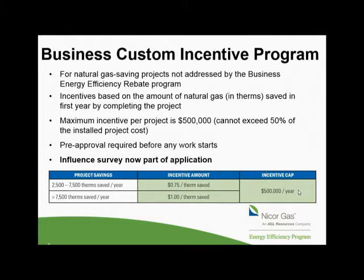So on the other side of the coin is the Business Custom Incentive Program, and that's kind of a catch-all for those therms that are not as readily identifiable, not standard equipment per se, but involves more of a process. And the benefit to that is that there are usually more therm savings in the custom programs and a little bit higher incentive dollars that are paid out.